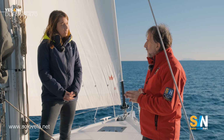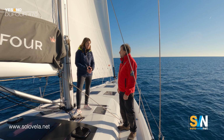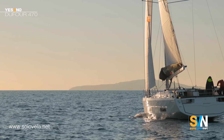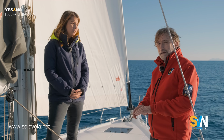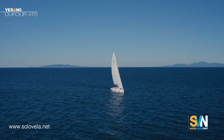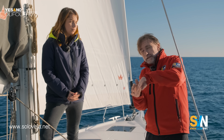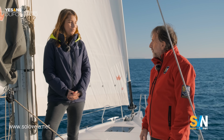So what's the difference in the case of the Dufour 470? On the Dufour, generally speaking, we have the rounded shape, so when there are heavy seas, the bow doesn't slam on the waves. Okay, so basically you can see that when you look at the boat from the outside. It is a chine, but it's not a sharp angle, it's more rounded. And you're saying there's a navigation advantage? Yes. Okay, great. How about point number 4?